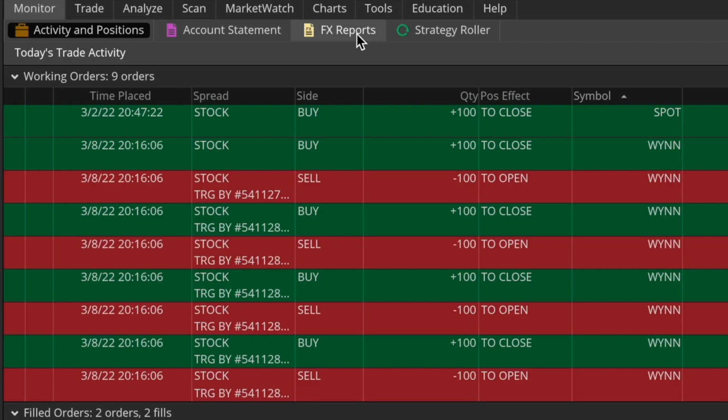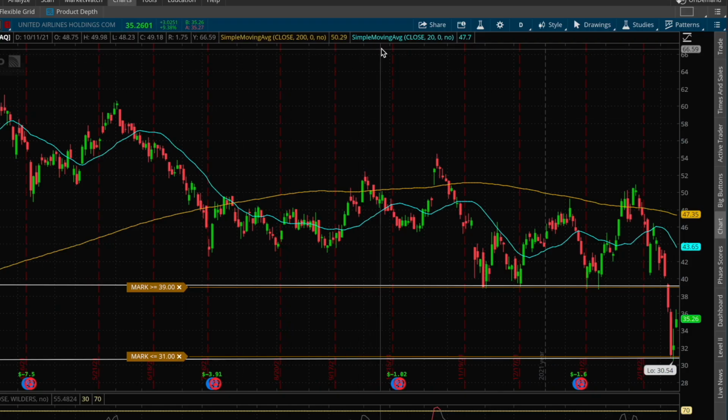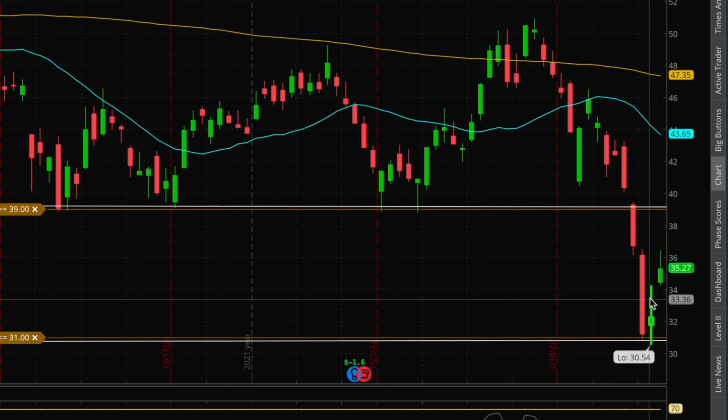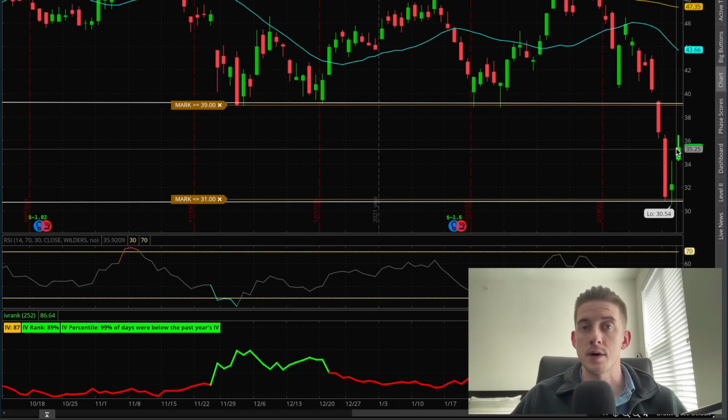So briefly, let's come to the charts and already have UAL pulled up, and then we'll go ahead and zoom in a bit. With this trade, what I was expecting to see is a nice bounce off of that major support level, right around $30 to $31 per share. And yesterday, we definitely saw part of that bounce, and today, even more so. So a very simple and clean trade, right? Just sold some put options to play for a short-term bounce, and that's exactly what I got.